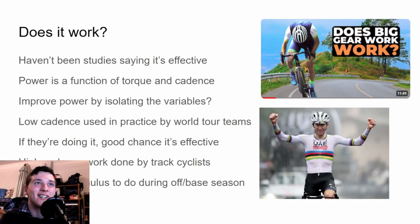First of all, look at the science. Go to Dylan Johnson's videos and see if there's any scientific basis behind low cadence training. So far, there have been studies into cadence training, but there haven't really been any studies that show it as being efficacious for improving your ability on the bike overall.